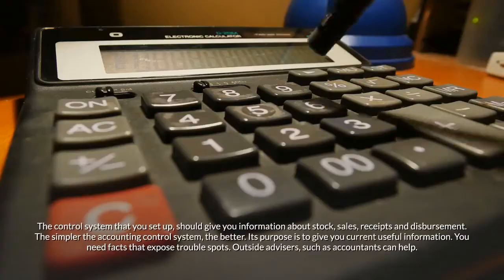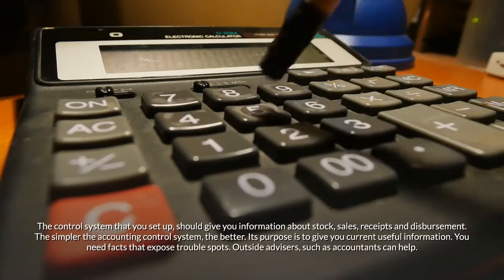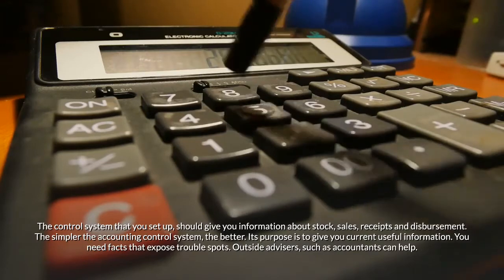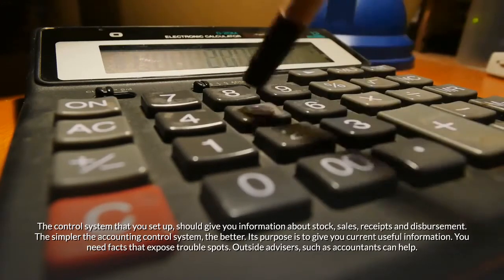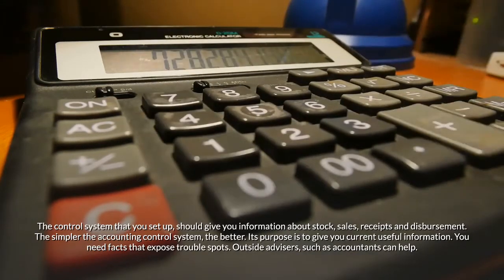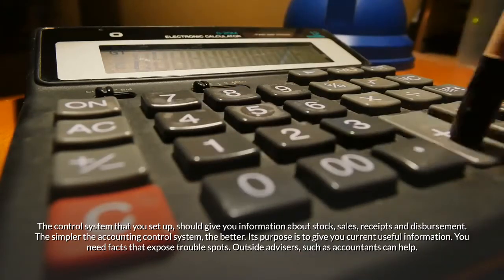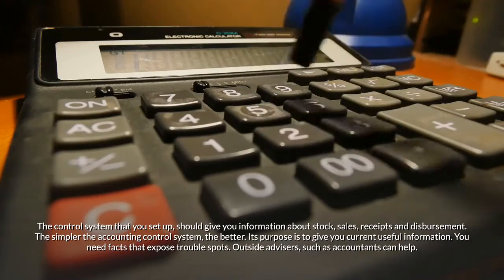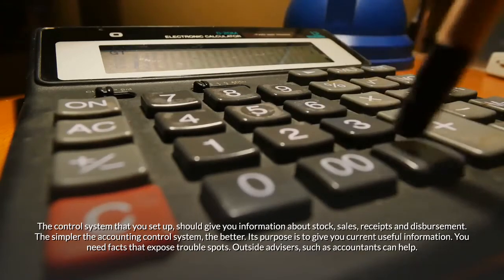The control system that you set up should give you information about stock, sales, receipts, and disbursement. The simpler the accounting control system, the better. Its purpose is to give you current useful information. You need facts that expose trouble spots. Outside advisors, such as accountants, can help.